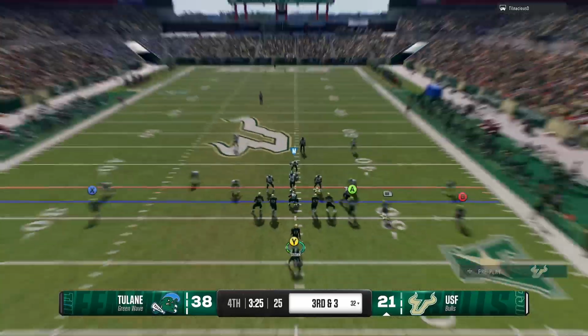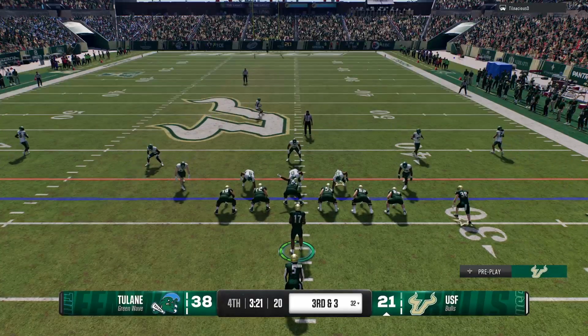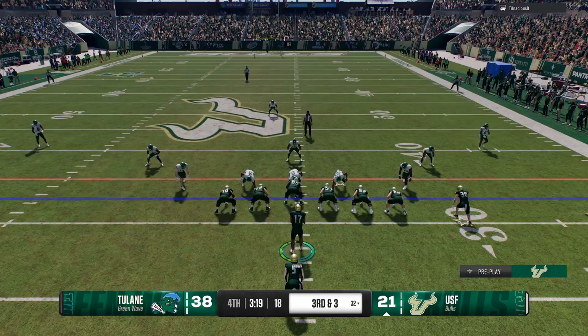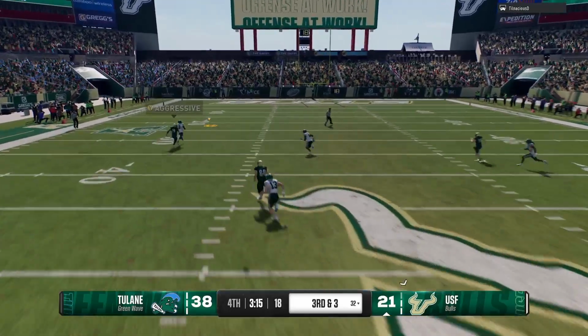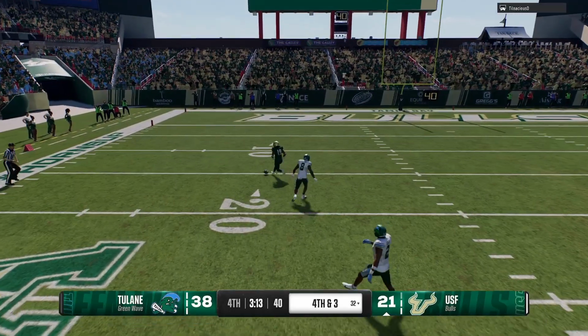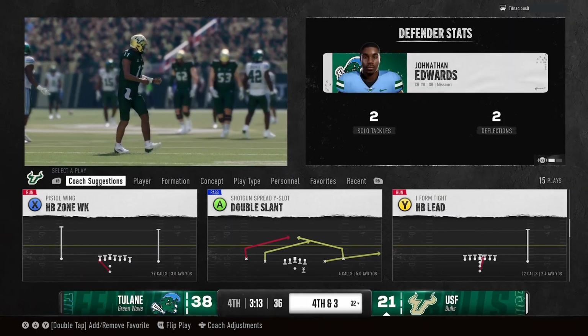Faced with a 3rd and short from their own 32 to keep this drive alive. Looking to throw for it. He's going for a big play downfield. And that one's incomplete. They weren't just trying to move the chains. They were trying to move the scoreboard.